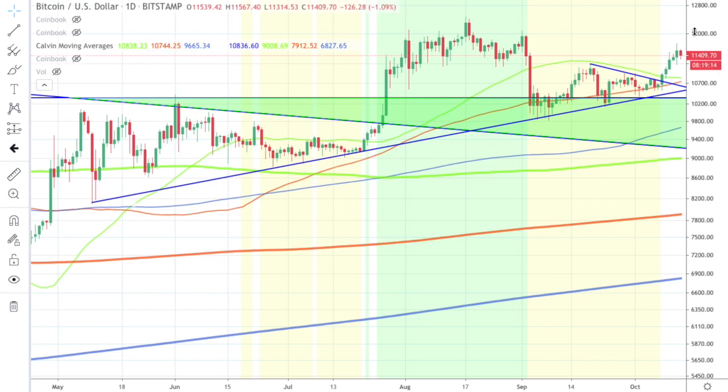But no other major changes. We're still waiting for our green zone to start. It should start soon because our 50 is really flattening out. It won't take much for us to turn that corner, and we'll be starting in on another green zone. And we're well above the 50, so even if we come down, we could even touch the 50 or do something like that, and we'll be in a great position. So Bitcoin's looking really nice right now.